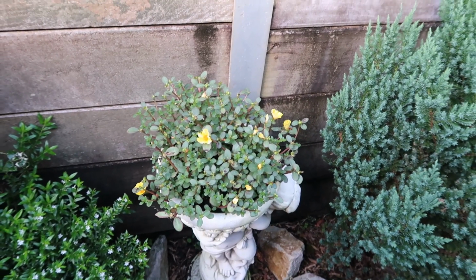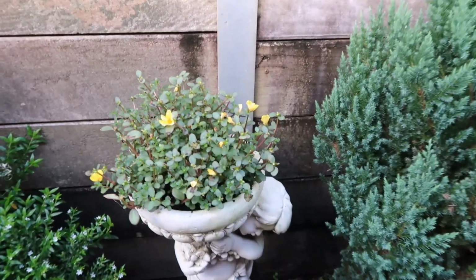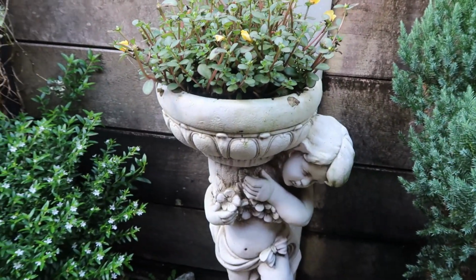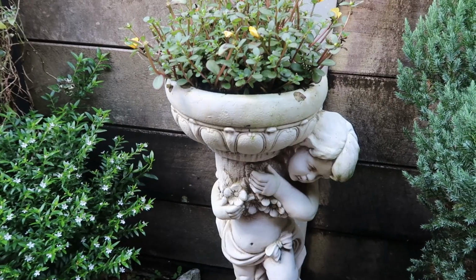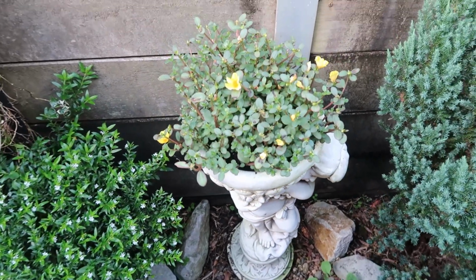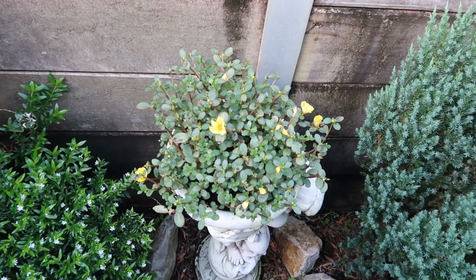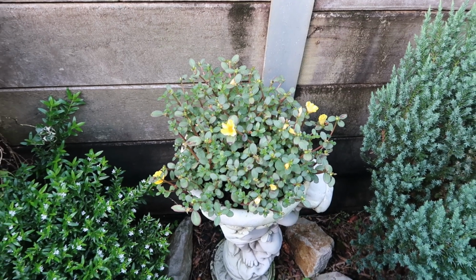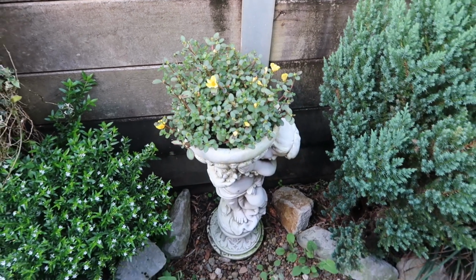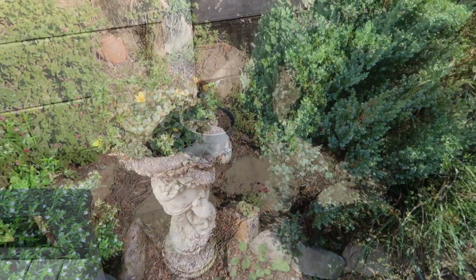We've had trouble with this particular spot because it's quite a small pot. It does run dry. So we definitely needed something very hardy and drought tolerant, and these portulaca have been doing really well in this kind of position. So that is looking great. So I thought I would just give you a quick update on that.